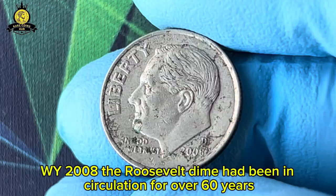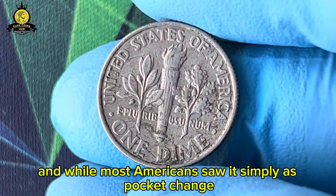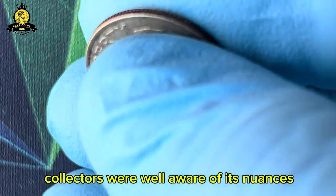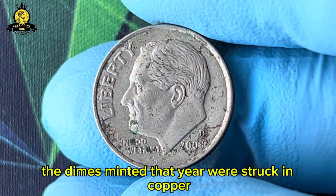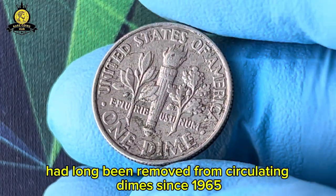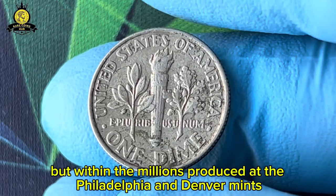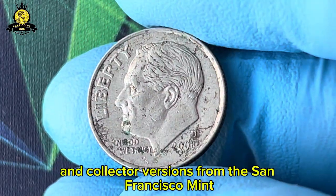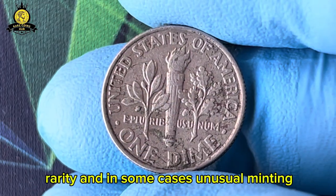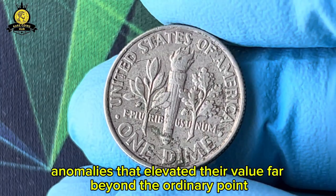It's a design that has stood the test of time and remains one of the most recognizable coins in American history. By 2008, the Roosevelt dime had been in circulation for over 60 years, and while most Americans saw it simply as pocket change, collectors were well aware of its nuances. The dimes minted that year were struck in copper-nickel clad, as silver had long been removed from circulating dimes since 1965. But within the millions produced at the Philadelphia and Denver mints, along with special proof and collector versions from the San Francisco Mint, certain examples stood out for their condition, rarity, and in some cases, unusual minting anomalies that elevated their value far beyond the ordinary point.